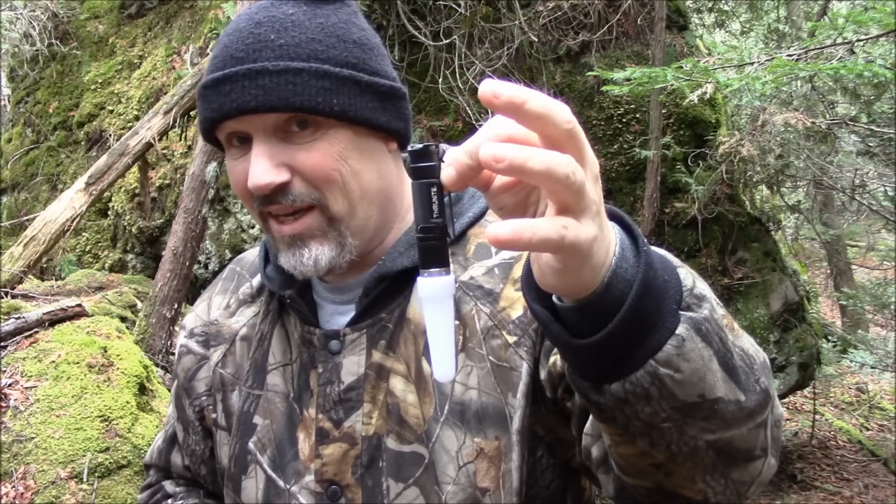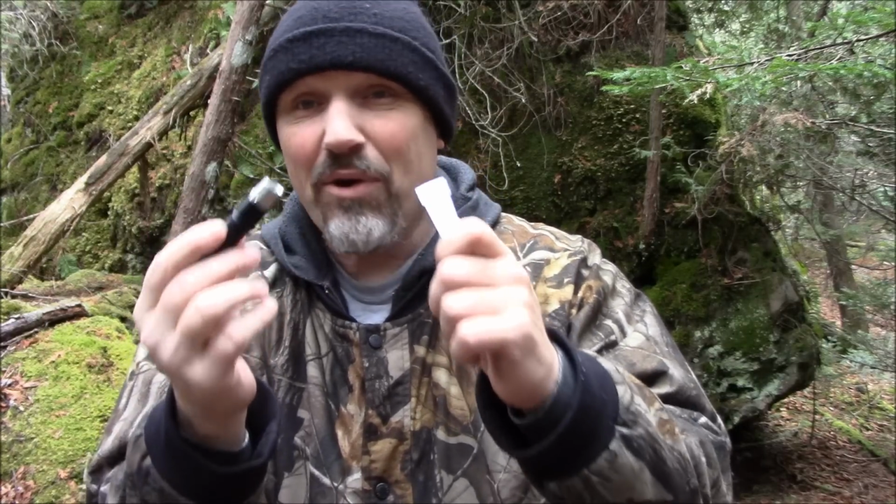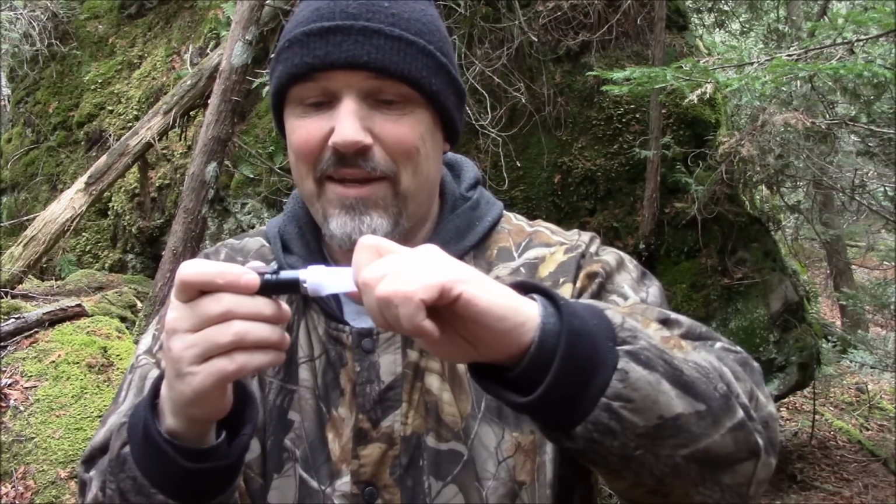I've used it in a tent. It works pretty decent, and it has a pretty good life on the low setting. So it's also a flashlight. I can put it on a brim of a ball cap as well and use it as a headlamp. It's a very functional light, and it has treated me very well out in the outdoors.